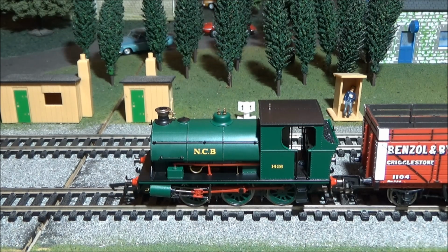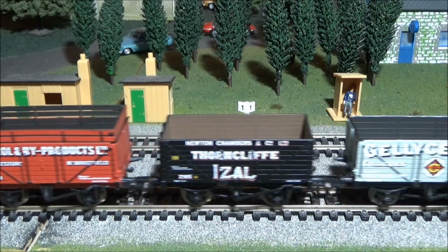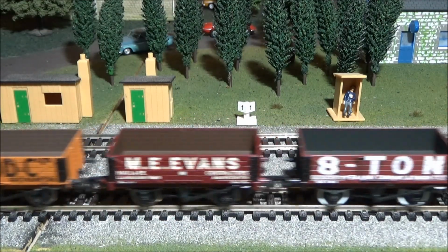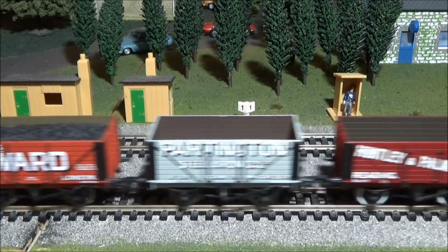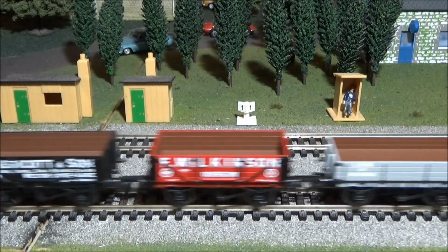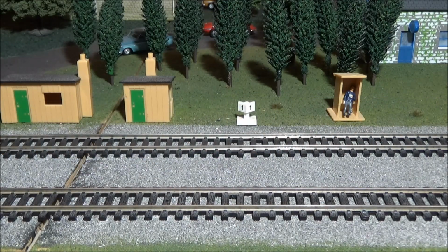So, I'm going to start it up, and you'll get an idea of how good this is running when you see how many wagons are in behind it. And that was a pretty smooth start, no slipping there. And I'll do some different shots of it going around the 36 wagon train, well, 35 in a guards van.